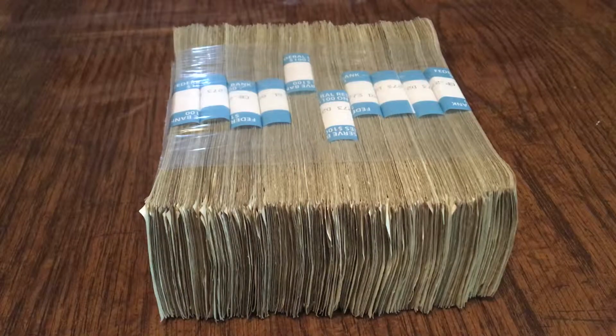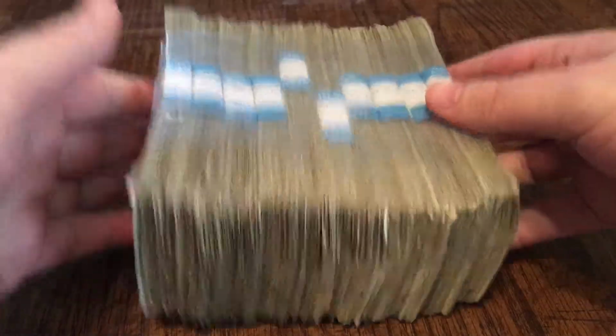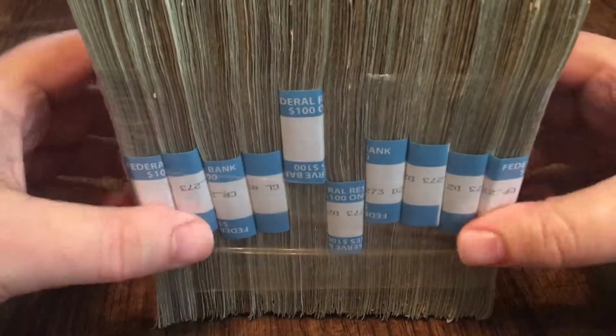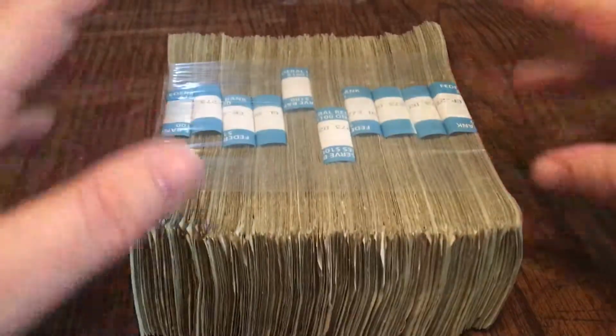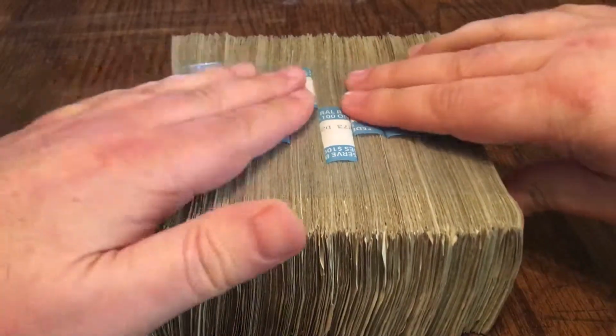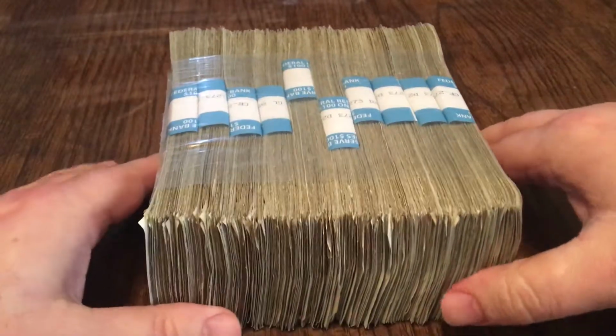Hey everyone, welcome back to another $1,000 strap search. I've got my $1,000 in singles right here. As you can see, these are actually from the Federal Reserve. They still have the plastic on them. Actually, I went through them and it was a pain getting the plastic back on them, but I did. It just makes it easier to transport.